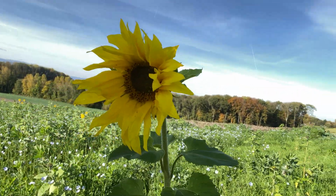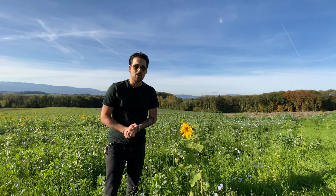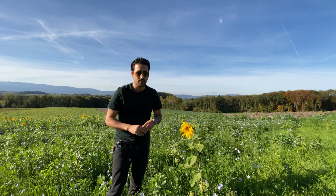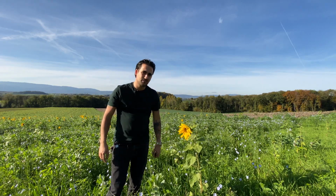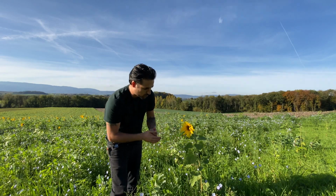There you go, a beautiful sunflower right here. So same deal here. I'm going to be starting to shoot this with the APS-C camera, the Fuji, and then I will be shooting with this very iPhone 11. Let's do it. I'm on a tripod officially with my iPhone 11, and we're going to be taking this photo now of this wonderful sunflower.